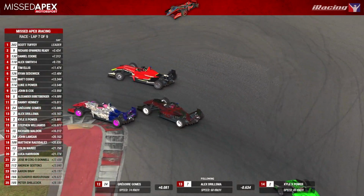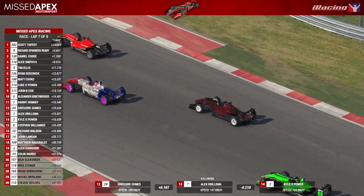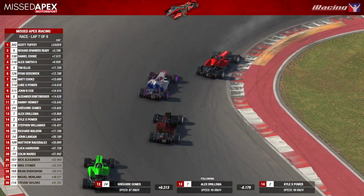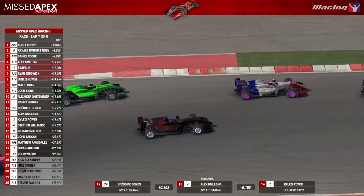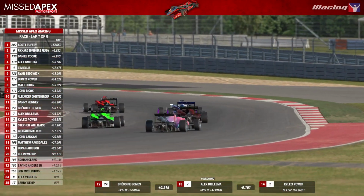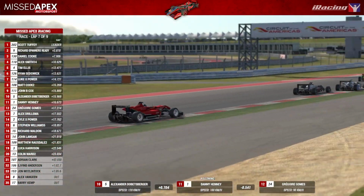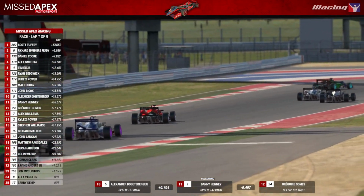He brakes very, very late, goes all the way around the outside, leaves plenty of room this time, and Dronsma loses out to Gomez in the end on that as well. So Dronsma losing two places there. And that's Power trying to find a way through as well. And Stephen Williams caught up in the back of all this as well.